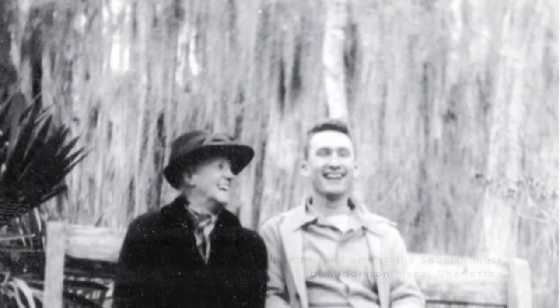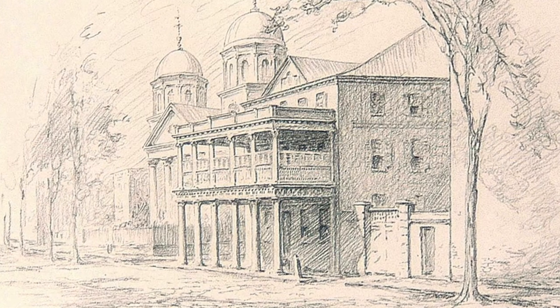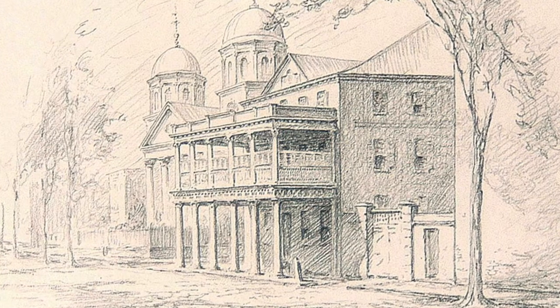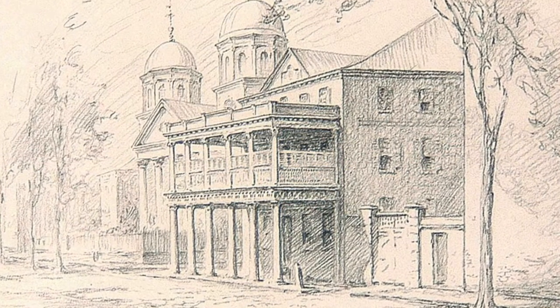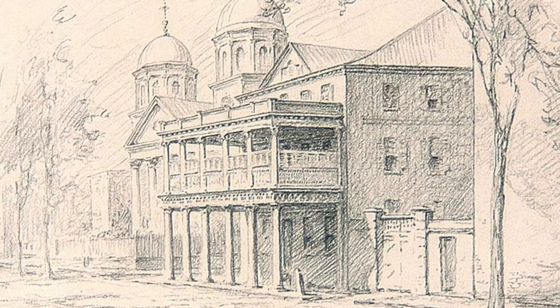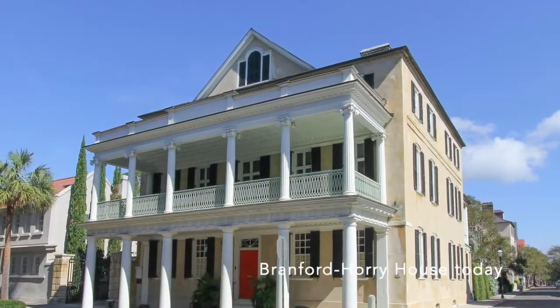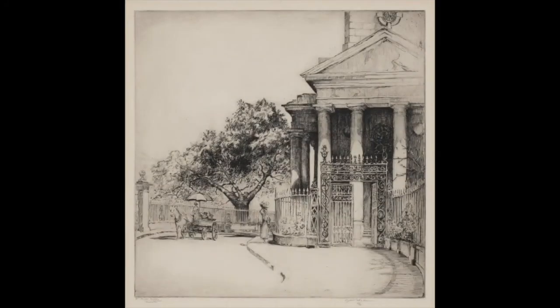There's a drawing in the exhibition by her from 1917 of a distinguished house on Meeting Street, and that was used as an illustration in a book that she did called The Dwelling Houses of Charleston. Now, that book is pivotal in inspiring the preservation movement of Charleston. Her protege, Elizabeth O'Neill Verner, is represented in the exhibition by an etching, and that was her forte.